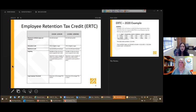If you haven't been partially shut down, you can still claim this credit if you had a reduction in your gross receipts of at least 50% in any quarter of 2020 compared to that same quarter in 2019. So if you look at April 1st to June 30th of 2020, and your revenue was down by half compared to that same period in 2019, then you could qualify for this credit during that period.